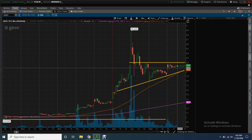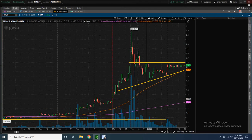Now right here, the sideways action, this was on Friday of Thanksgiving week, so it's not a big surprise that there wasn't that much volume and not too much action, purely because a lot of people had the day off, were traveling, and it was a half day in the market itself. But overall, it did stay within the pattern. So we're going to be looking at that 220 area resistance, and then this bottom yellow trend line right here as the overall trend going up.